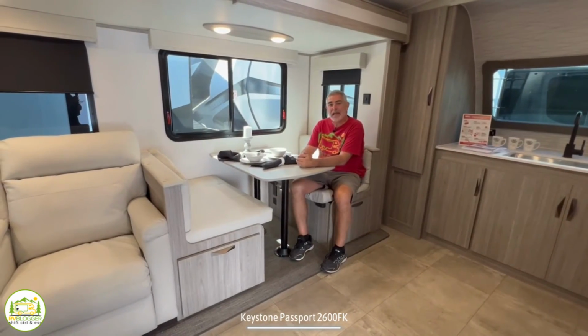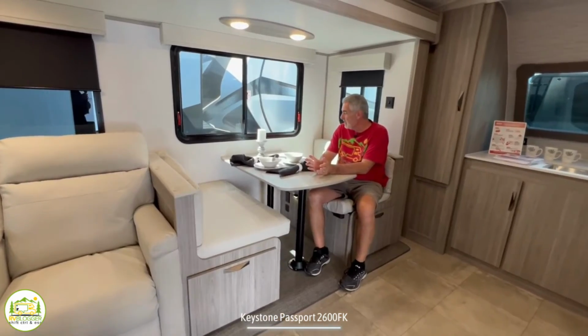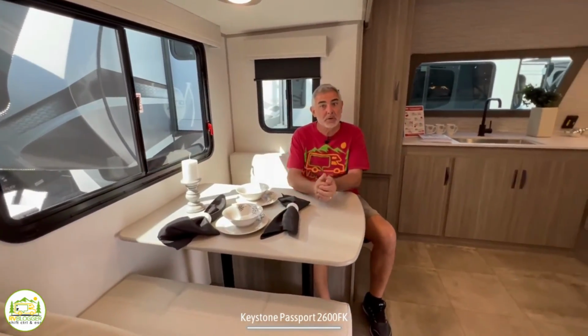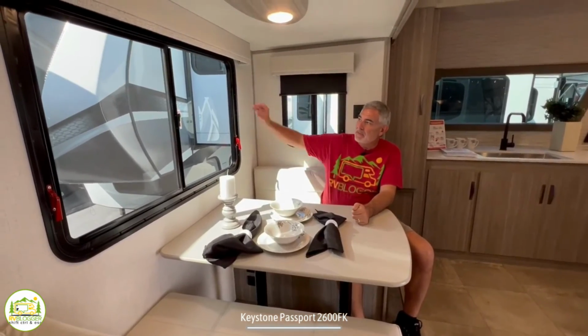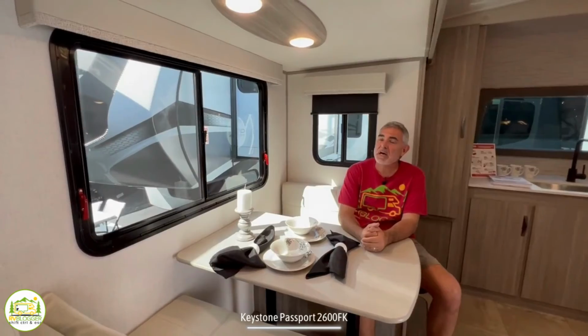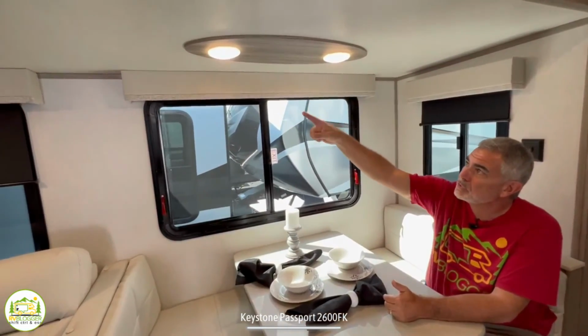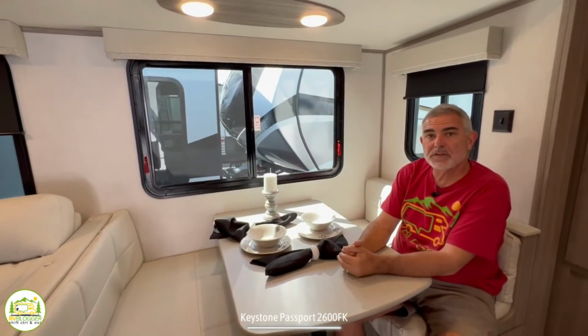Now, here I am sitting at the dinette, and you could sit 4 people at this dinette pretty comfortably. It's a little bit tight. I think I'd be bumping elbows with the person sitting next to me, but that's not too unusual at all. Now, there's also a nice big window over top of the dinette, and they have 2 lights overhead with a really nice trim piece above the lights. It just sets things off a little bit, so it looks very luxurious.